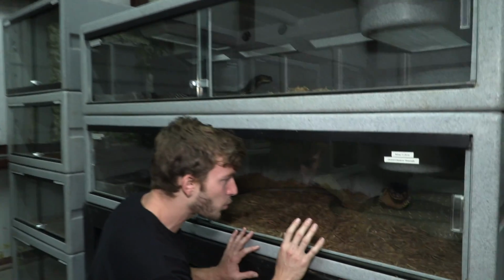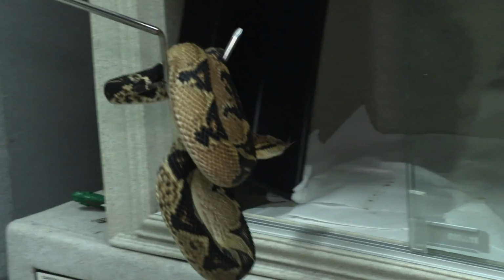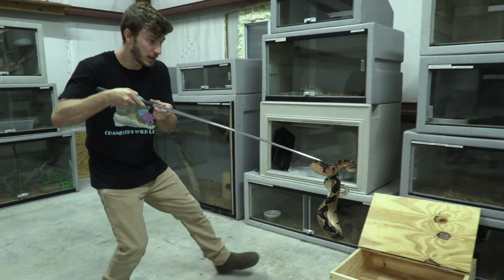You can see he's a real dark coloration right now. The best thing we could possibly do right now is give him a nice big soak, or as I like to call it, bath. Beautiful snake, look at that. Big female bushmaster, roughly about 2.5 years old, probably going on 3 years old now.